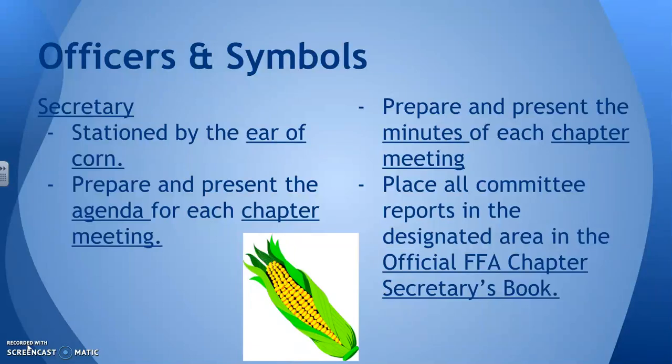So the secretary, prior to the meeting, will actually prepare the agenda for each meeting, and they will also prepare the minutes of each chapter meeting, and they will present those minutes at the beginning of the meeting that follows the meeting that they have the minutes for. So they'll take the minutes, basically taking notes is all they do. They'll take the minutes of the meeting, and then they will present those at the next meeting and say, at the last meeting we talked about whatever.